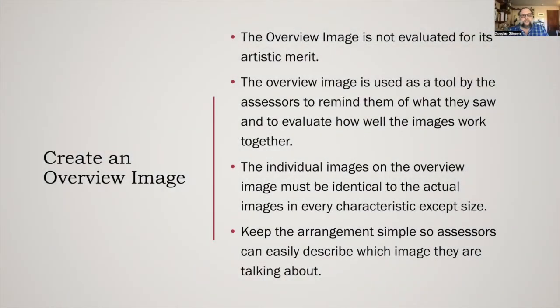You've now created the body of your portfolio, but there's two more things that you need to do. One is to create a statement of intent image, which you will put in front of the body of your portfolio. It'll be the first image. And the second thing is to create an overview image, and that will be the last image in your portfolio.